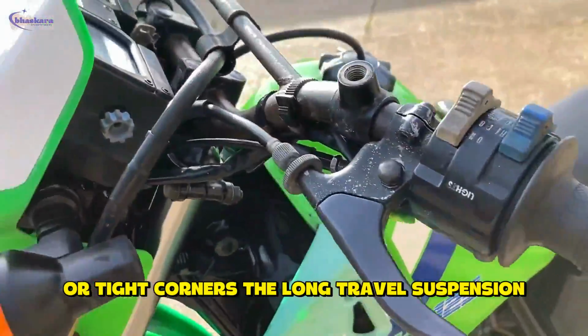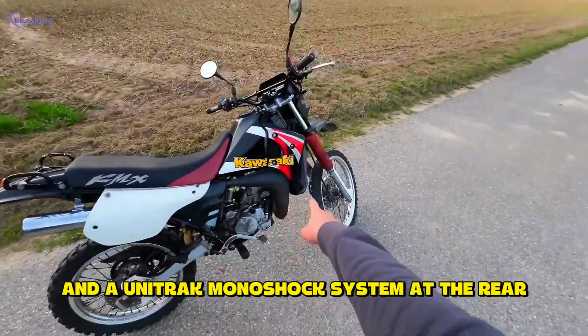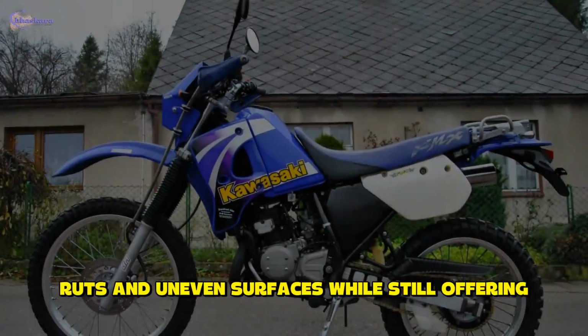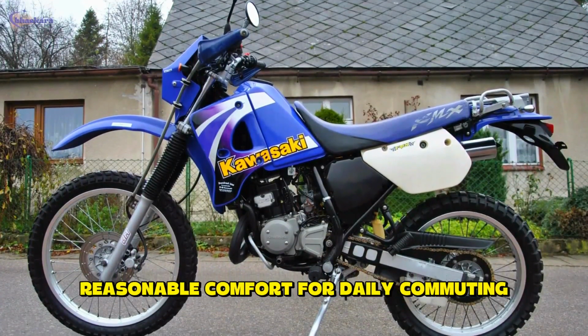The long travel suspension, with telescopic forks at the front and a unitrack monoshock system at the rear, gives it impressive capability over bumps, ruts, and uneven surfaces, while still offering reasonable comfort for daily commuting.